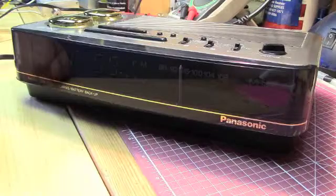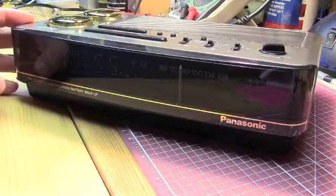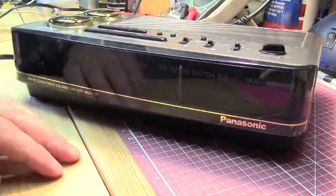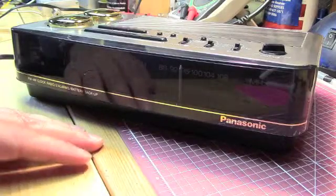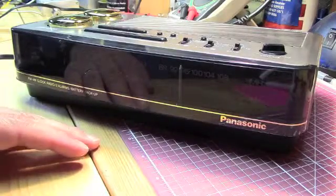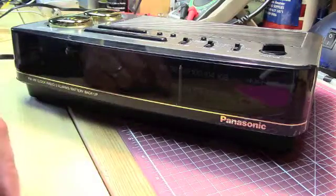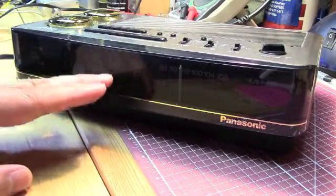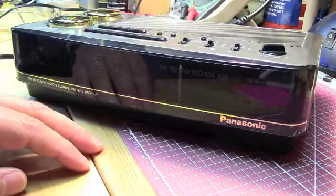I'm here with you again with another radio. This one's a clock radio from sometime in the 1980s, maybe early 90s. Not exactly sure when this particular one was made. This is the Panasonic RC-6180. It's an AM/FM dual alarm clock. It has a sleep timer and a 9-volt battery backup.